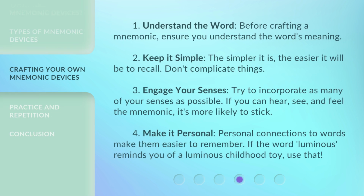1. Understand the word. Before crafting a mnemonic, ensure you understand the word's meaning. 2. Keep it simple. The simpler it is, the easier it will be to recall. Don't complicate things. 3. Engage your senses. Try to incorporate as many of your senses as possible. If you can hear, see, and feel the mnemonic, it's more likely to stick.